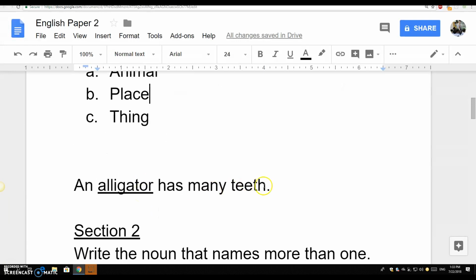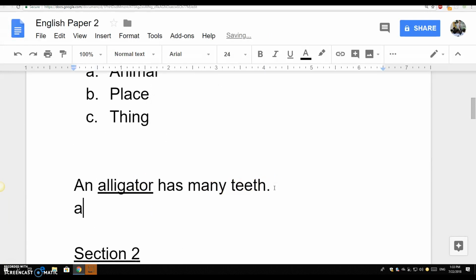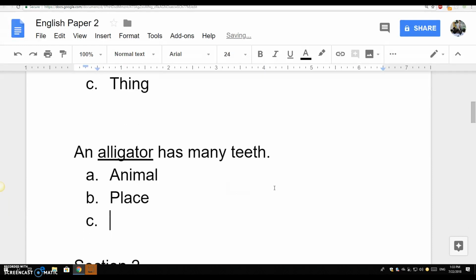Okay, next example. A is animal, B is place, C is thing. An alligator has many teeth. Alligator is the underlined noun. Is an alligator an animal? Yes, it is! Oh, so easy. It's the first choice, so we would just circle A.